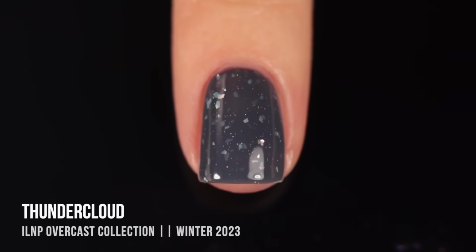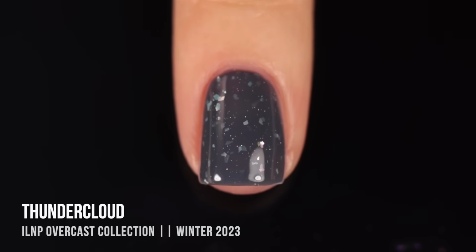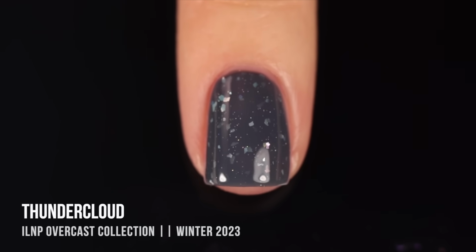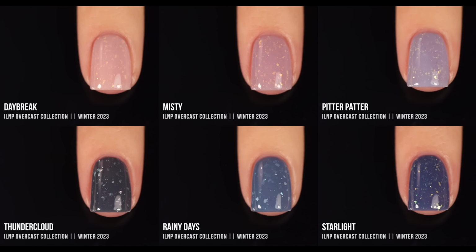So really beautiful shade. I just love that juxtaposition between this deep gloomy kind of base color plus that extra little sparkle in there. I thought it was really beautiful, but again, I didn't see that iridescence. I thought that this one was a silver metallic flake. So here are all the shades together, and I truly love this color story.